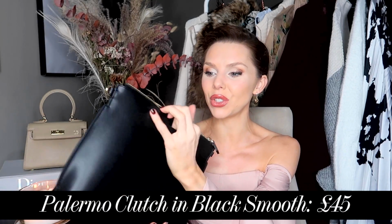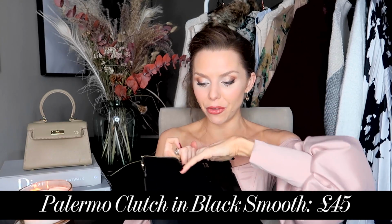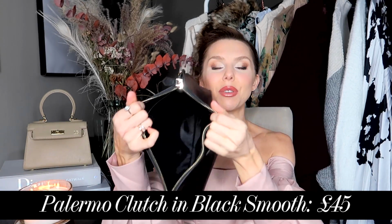So next is a black pouch bag, and again, I've got my LB initials on. It has a little pocket at the front for maybe your card, and then just plain on the inside.